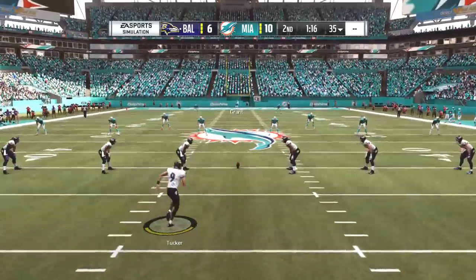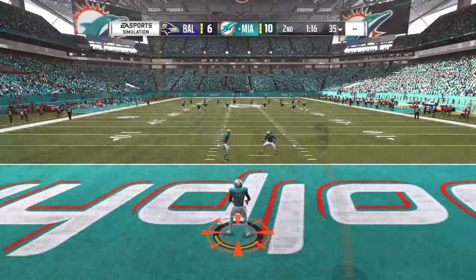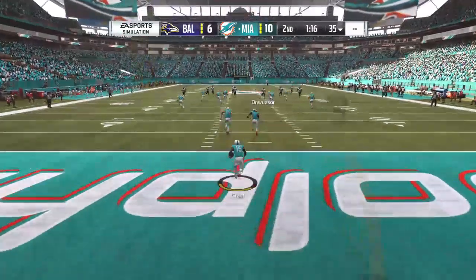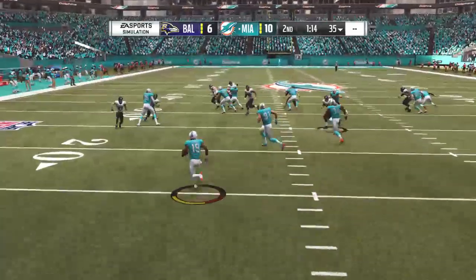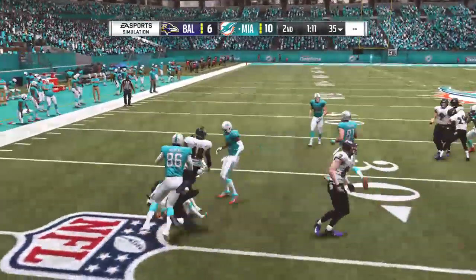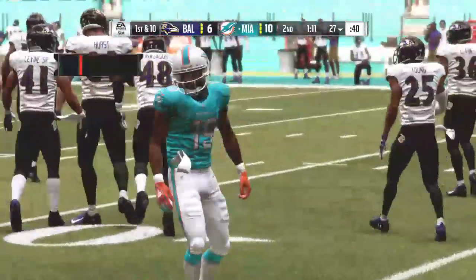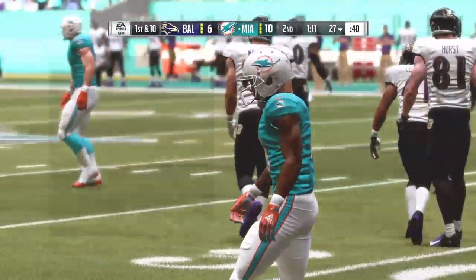He's 2 for 2. Pretty reliable here in this game, isn't he? And to me, that bodes well for them. If they need him late in the game, his confidence should be sky high. Jakeem Grant now to return. And this return net's positive as he gets past the 25 and up to the 27-yard line.